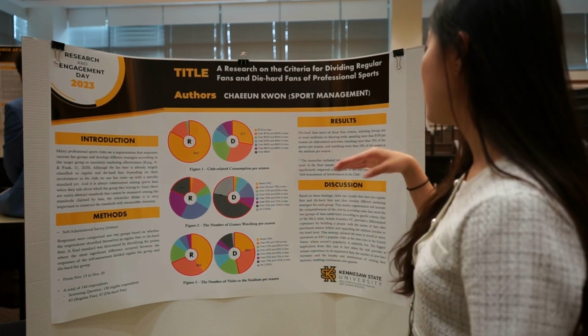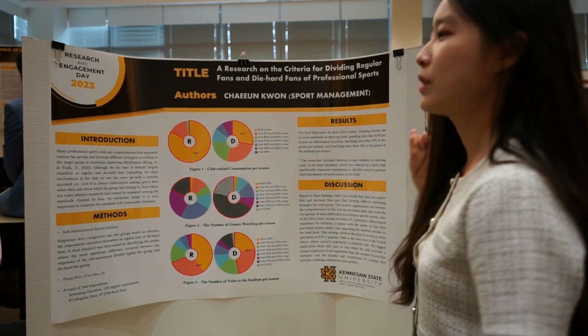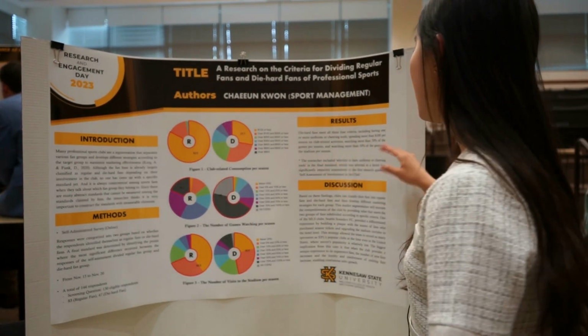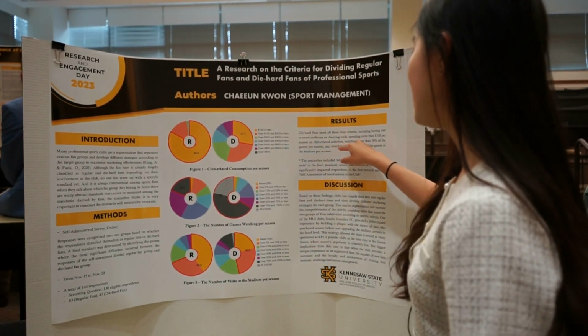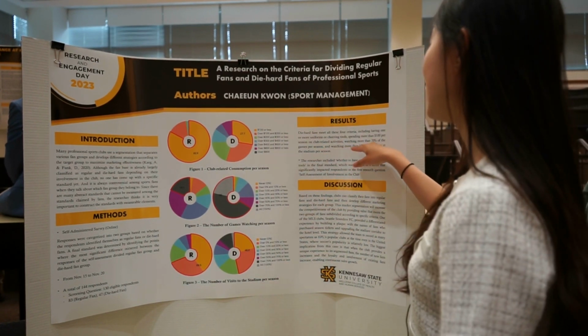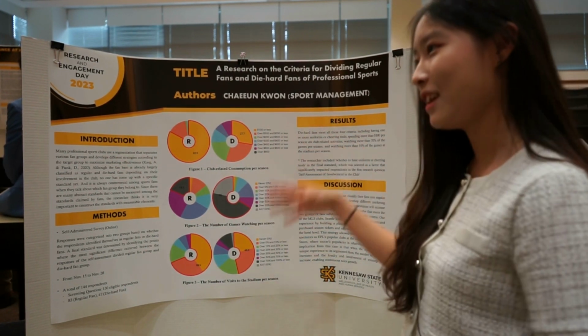So diehard fans should have 1 or more uniforms or a cheering tool and spend more than $100 per season on club-related activities, watch more than 70% of the games per season, and watch more than 10% of the games at the stadium per season.